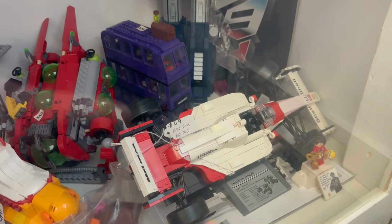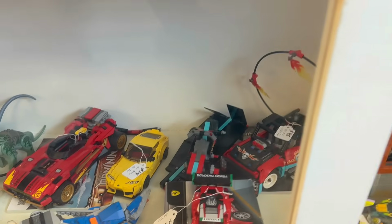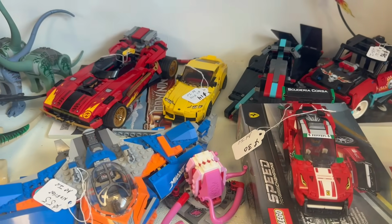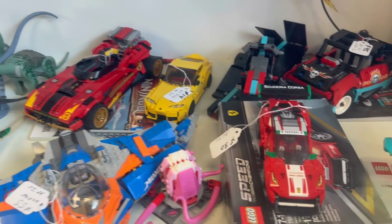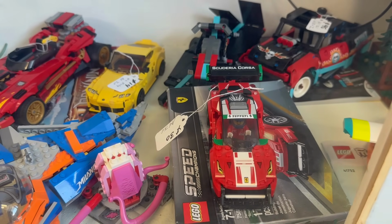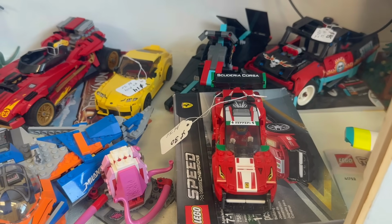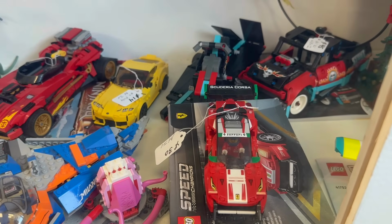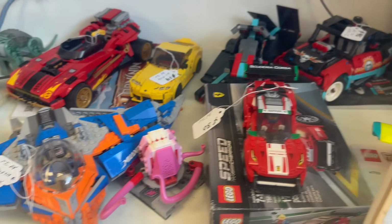Here's the McLaren MP4 with Art and Senna, as well as the Harry Potter Night Bus. A couple more Technic sets, as well as some smaller built-up Speed Champions. And don't be afraid to buy a built set. I mean, for instance, look at this one. It's only $30. You can always take it apart. Stickers are already applied, and you could save yourself a lot of stress and hassle by building a set that's already been built. At least you know all the pieces come with it as well.